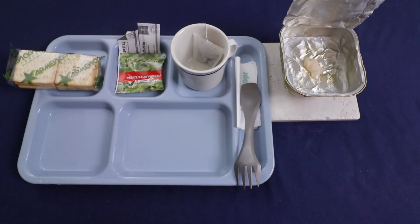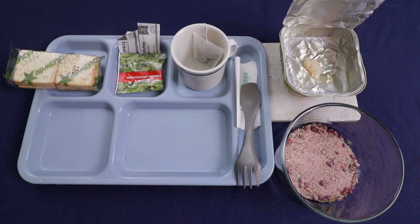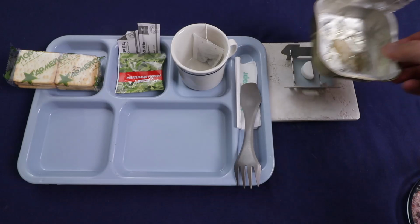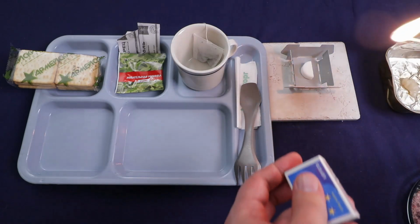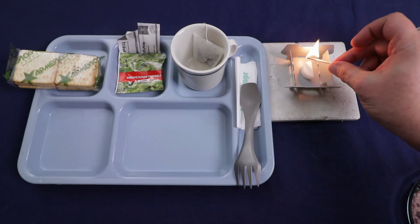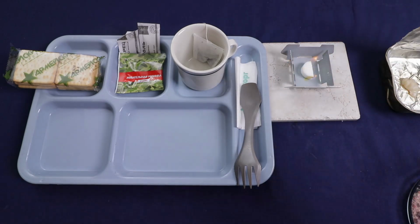It smells okay. See, it's got a lot of herbs in there. Looks like it's got probably a lot of chives or parsley. I wish I had some sour cream to go with it, but I'm not sure how thick it's going to be. But before I put some water in here, let's get this lit. Hopefully it'll light okay. And it did.